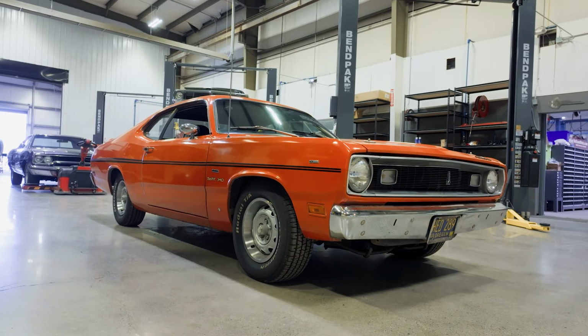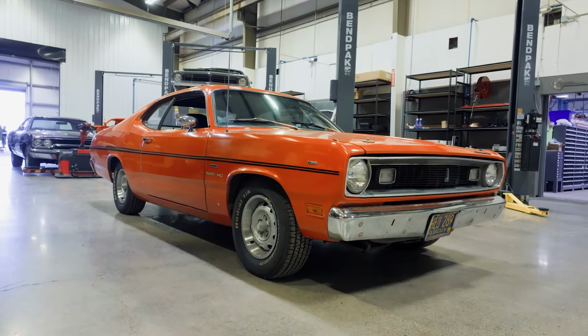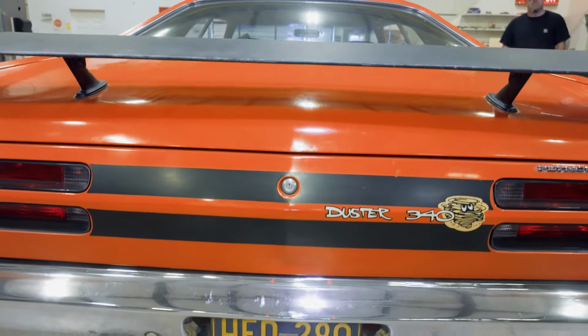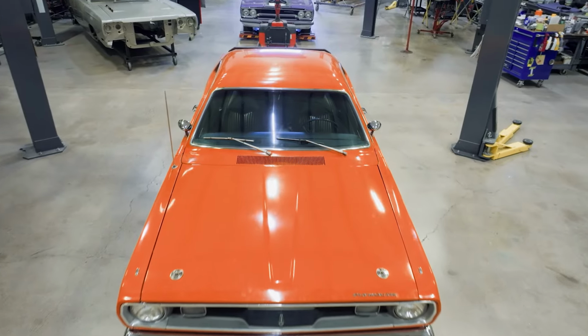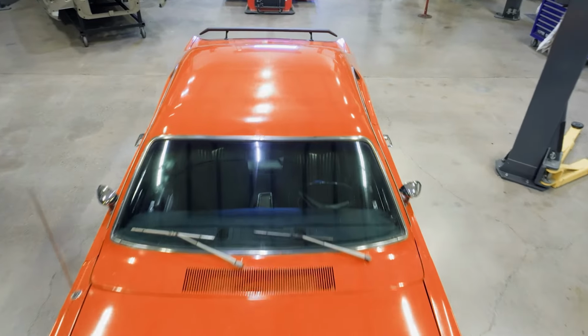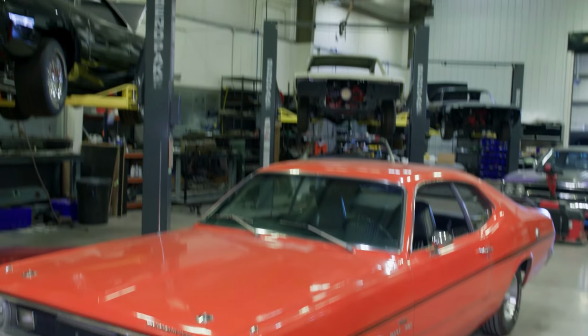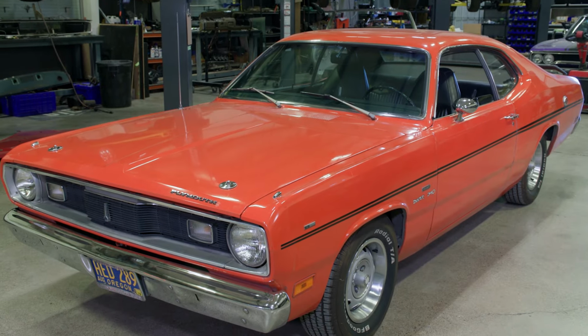This 1970 Plymouth Duster left the Los Angeles assembly plant July 24th of 1970. For the record, that was the last week of production for the 1970 model year. Amazingly enough, it still retains its original engine, transmission, and interior. It's also the topic of this week's autopsy report.